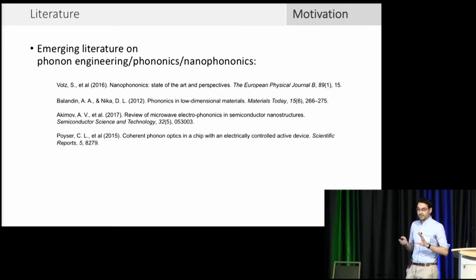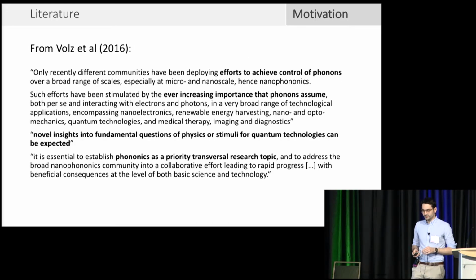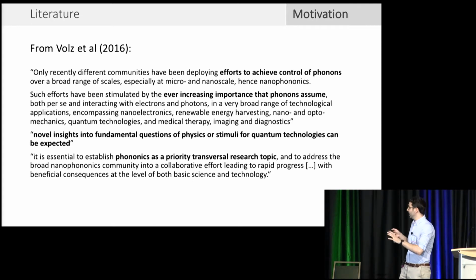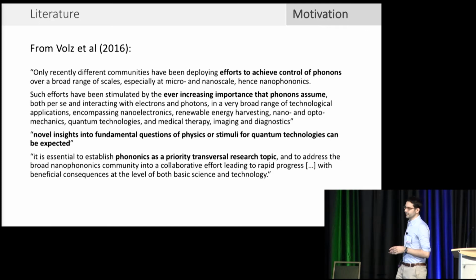There's also an emerging literature on phonon engineering, or what's alternatively called phononics or nanophononics, which is really part of mainstream condensed matter physics, or a subfield of that discipline. I'm particularly interested in a paper here by Foltz et al., which is a survey paper by about 20 authors. Just to give you a sense of some of the language used in this paper, people talk about engineering nanostructures to have better control over phonons. They emphasize the ever-increasing importance of phonons and even predict that some novel insights into fundamental questions of physics may result from this. They recommend establishing phononics as a transversal research topic. I think it's really interesting to see this kind of dynamics and openness towards innovation from a mainstream field, and I think that may provide some opportunities to connect.